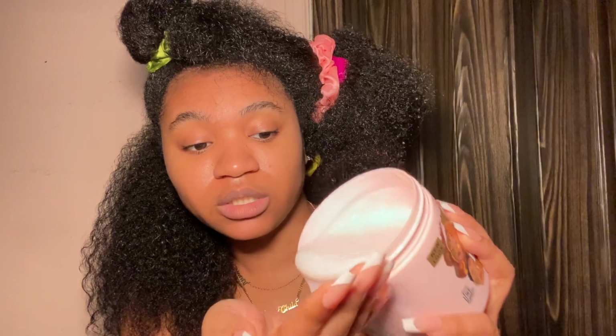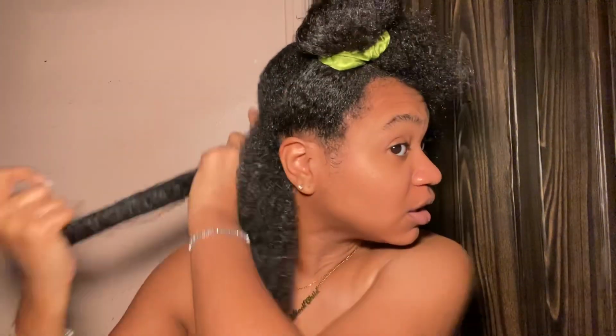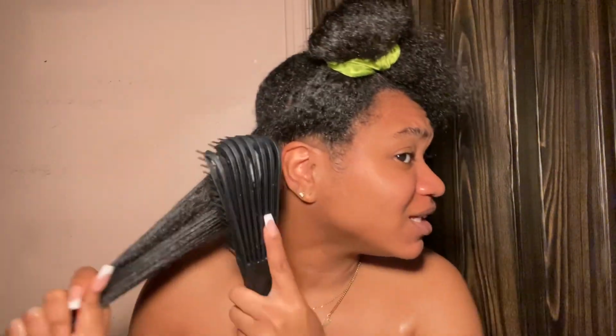Yeah. Okay, so we're just going to use the top. So it is watery. It is watery, so you can see, like, yeah. Going with the inside of my hair. Yes. Ooh, yes. Y'all, it feels so good. I love the consistency of this product.